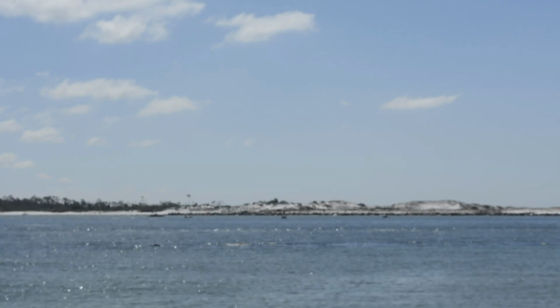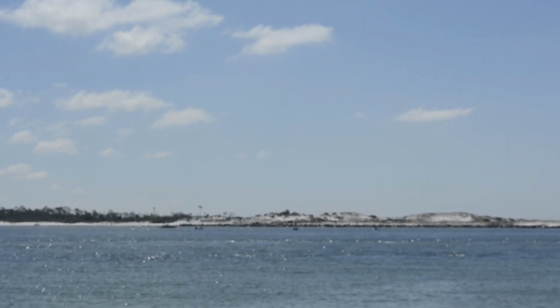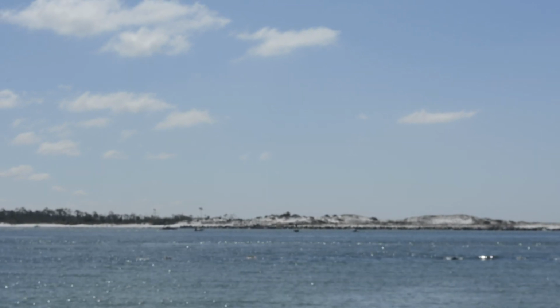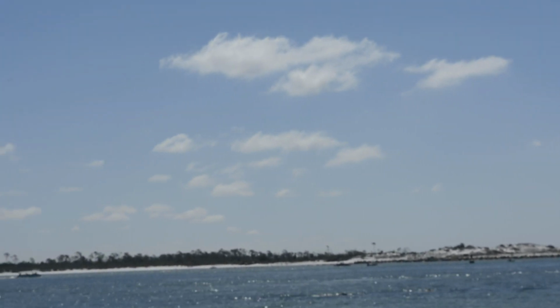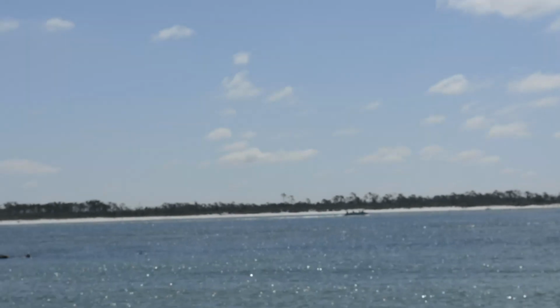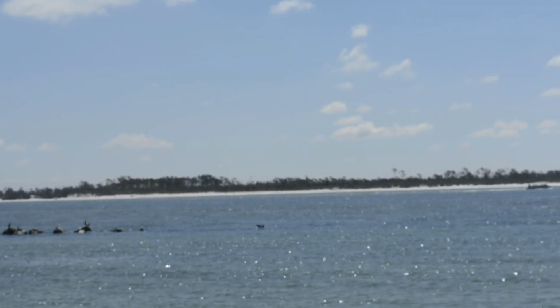Over there you can see Shell Island, and the hurricane has taken away a little bit of the sand. Looks like they put more rocks and more jetties on that side, but there's a lot more sand over there that wasn't there before. So I guess the hurricane has changed that landscape a little bit.